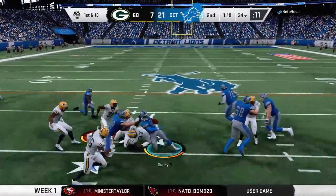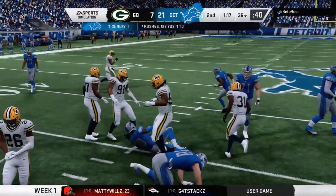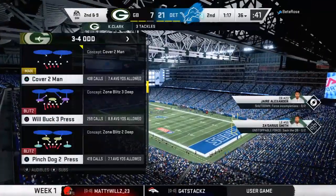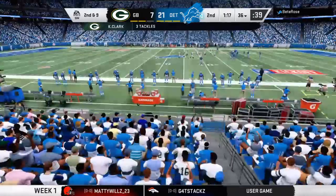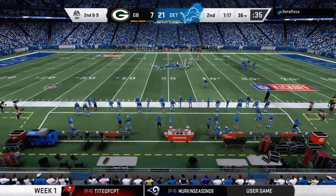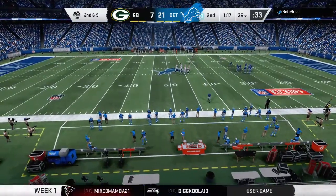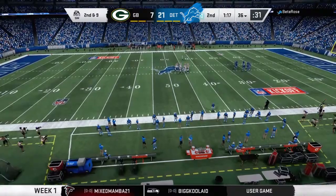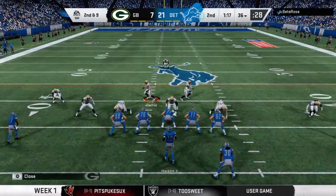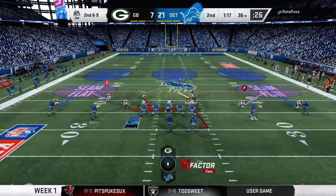On first down, it's Gurley. And not much doing. He'll get this only up to about the 36. The Packers going to use one of their timeouts as they'll talk things over prior to this upcoming second down play. At the 36-yard line. The run only got a yard. Here's 2nd and 9.